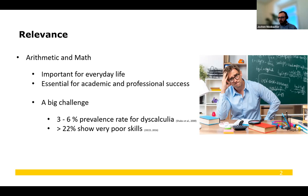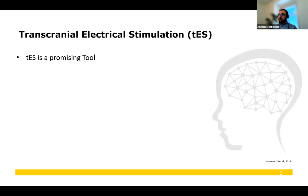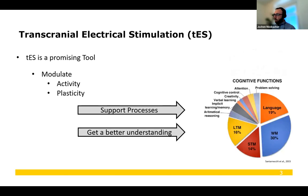So interesting tools to support disabilities or the acquisition of knowledge and abilities have been there for a while. And transcranial electrical stimulation is a promising tool to achieve this. We can modulate activity, we can try to modulate plasticity, and by that, hopefully support processes and maybe even get a better understanding of the processes. At least that's the idea. Over the past two decades, there have been many interesting studies. Most of them have dealt with working memory or short-term memory, and only a handful so far have been in the area of arithmetic processing, most of which we have heard in the past few talks.